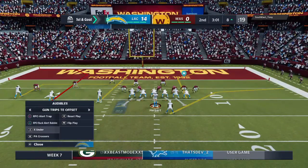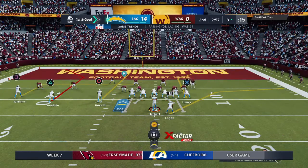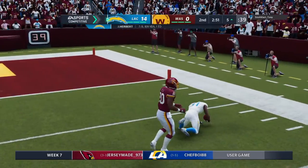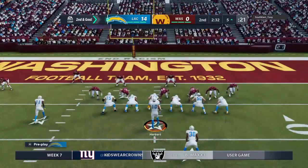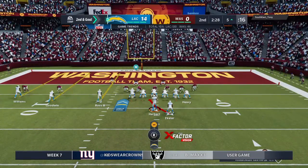First and goal. They scored touchdowns on drives 1 and 2, and now they're trying to make it a perfect 3 for 3 to start. Out of the gun, Herbert. This will be caught at about the 6. And they'll get this from the 8 to the 5. Pickup of 3. 3 yards the gain there, second down. And the ball smack dab on the 5-yard line. Here's second and goal.